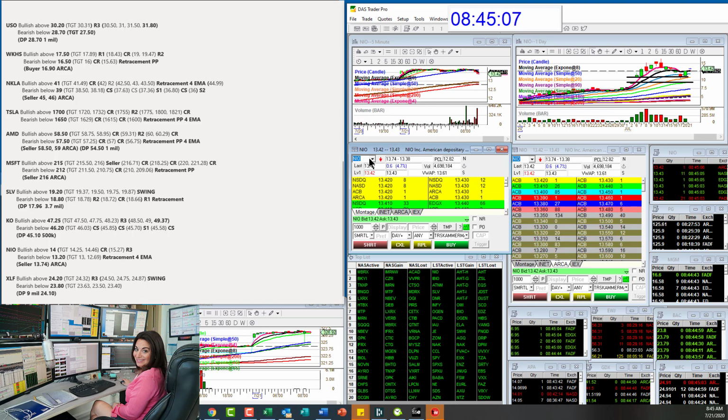Let's go to Neo. Neo is a huge winner in the Java Pit trading room. Nice trading on this one yesterday, guys. You guys rocked this. Bullish above 14 today. Bear below 13.20 for Neo.